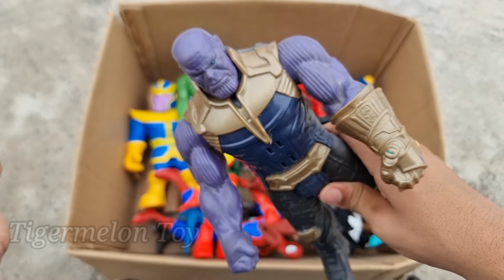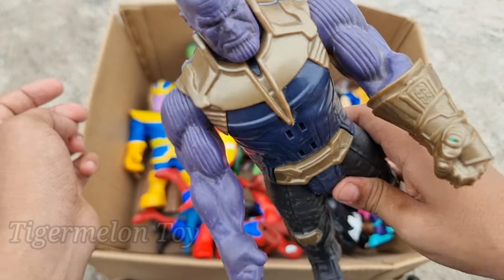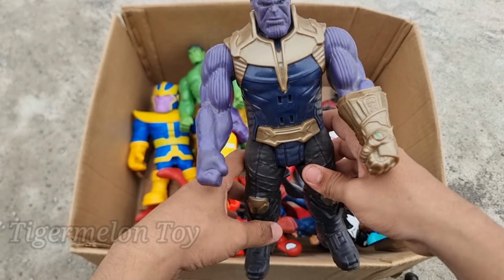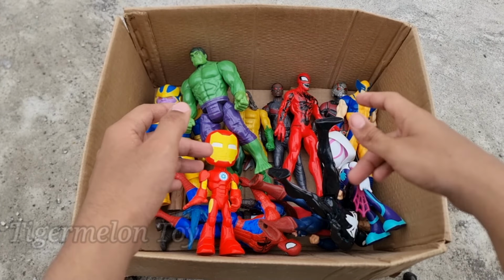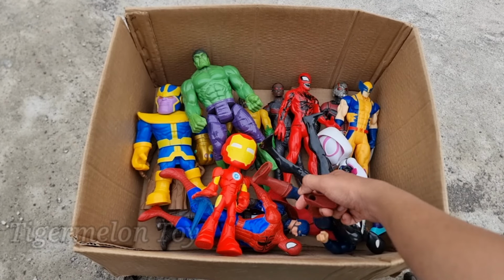Wow, guys, Thanos is super strong and super scary villain, guys. This is the villain of Avengers, guys. This is such an evil and scary villain, Thanos. Look at him, guys. Wow, he's scary, guys. Now, who is next, guys? Let's see who is this one right here, guys.